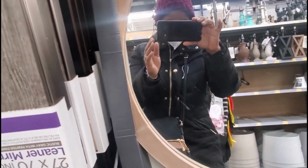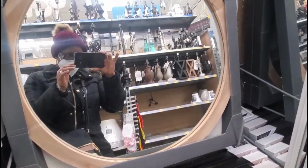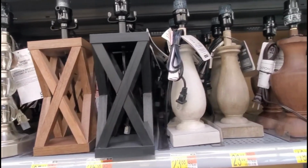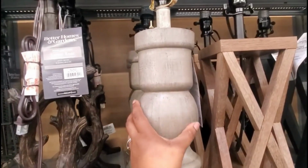This circular mirror, I really do love the woodsy feel of it, but it's kind of trendy and I like unique pieces in my home. I like things that no one else has. That's why I thrift a lot, because you get pieces that no one else has in their home. And I don't want to be trendy because I like to make my own trends.